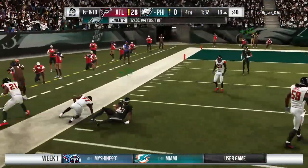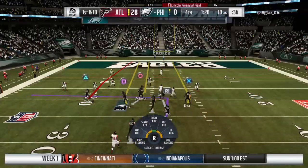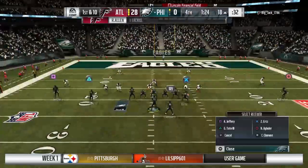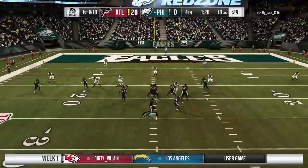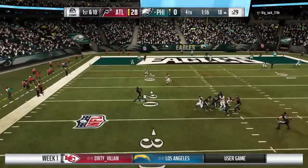And they'll wind up getting this one all the way down inside the 20. That goes for a gain of 31. Not only have they completed a couple on this drive, but they peeled off some pretty good chunks of yardage, too. Absolutely. Great start. Two nice plays in the pass game. Now can they continue to feed off that?